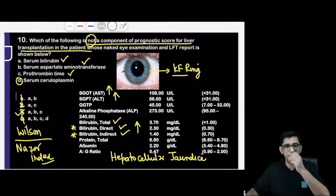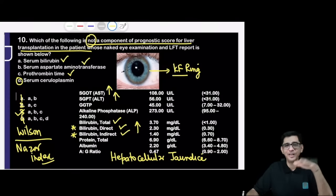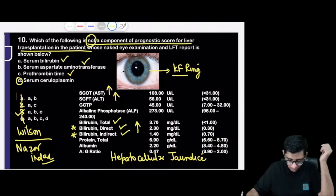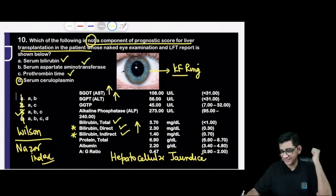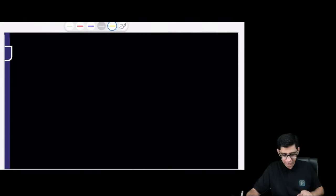It is the basic concept. The basic gist of the question is that ceruloplasmin is not a component. The criteria are called Nazar's index. Okay. Sorted with this one.